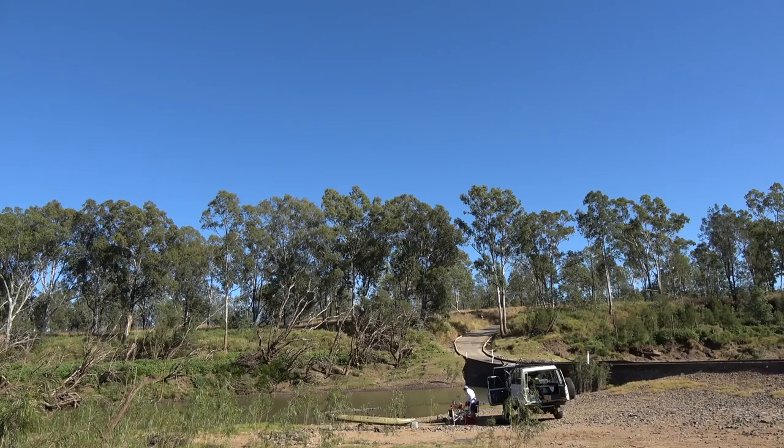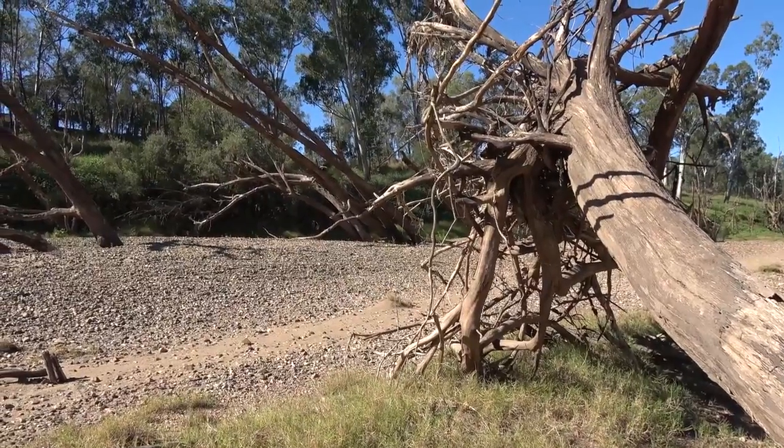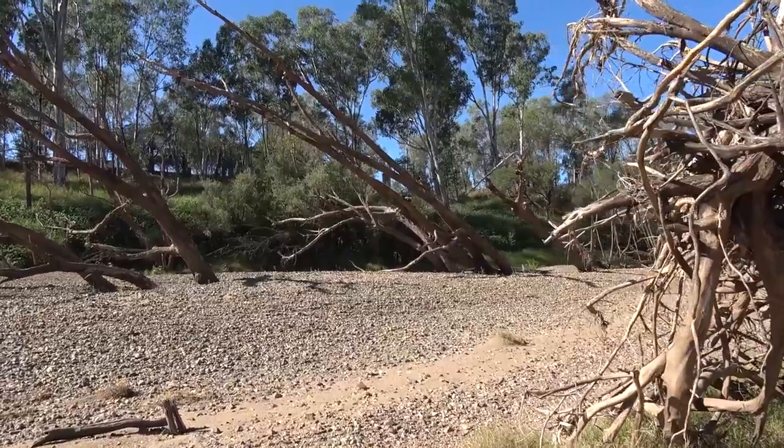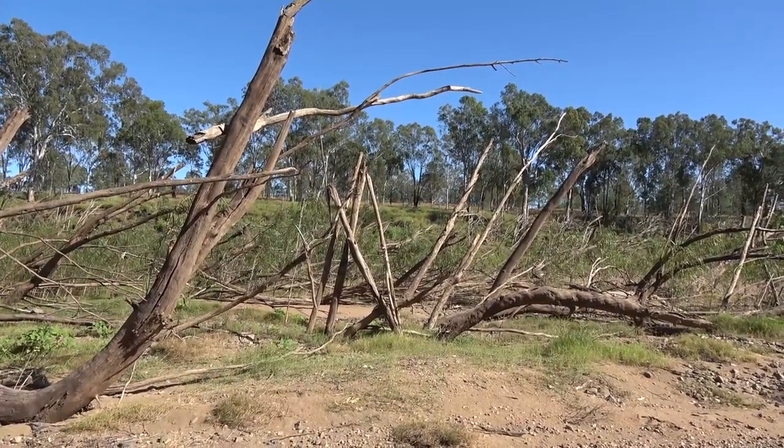I'll go over towards the bridge a little bit. I'll take it up to 28. That's 28 just there. 28 metres above the bridge on the biggest flood they've had, I think. See the size of these trees. This is why we get so many logs down the river at Rockhampton when it floods. They're all broken off.